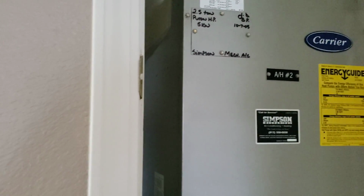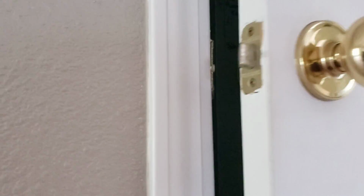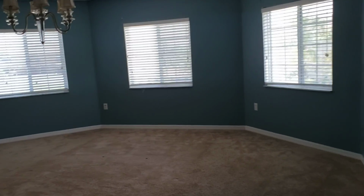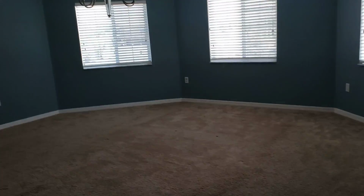So the downstairs looks like it might have been replaced. I don't know. But then again, that was the one in the garage. It looked kind of old. Anyway, if it's a house of interest, I'd be happy to try to verify some permitting and some stuff for you. This is your master bedroom.